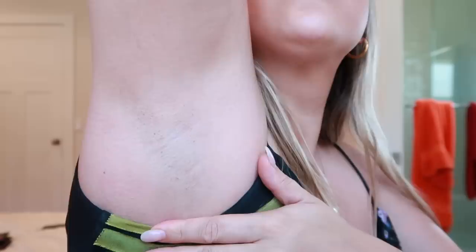I've been waxing my Brazilian area for quite some time, but I waxed my legs for the first time ever, and I have a feeling this is going to be part of the routine because it is so nice, guys. This is the amount of hair under my arms in 1 week, and there's not really stubble. Let's focus on it. 1 week. I don't know how to really do this.